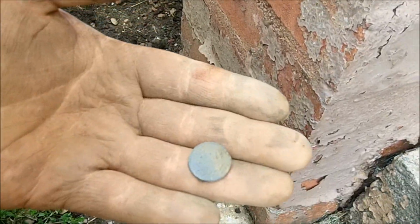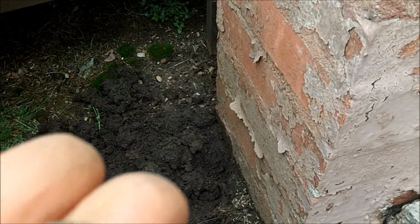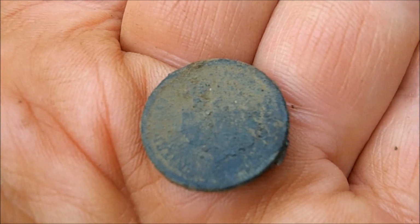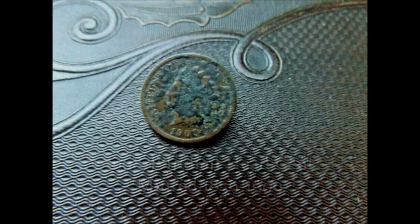Yeah, I think that's... Let's see. Yeah, well, give you a look at it. You can definitely tell it's an Indian, but I'm going to have to get it back home and try to get a little work on it.